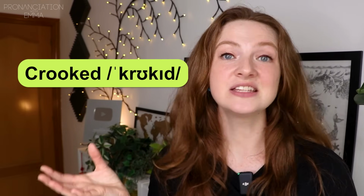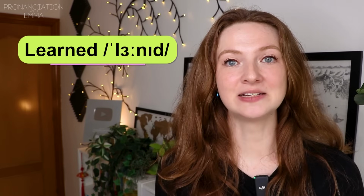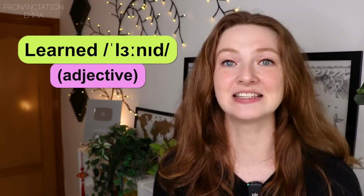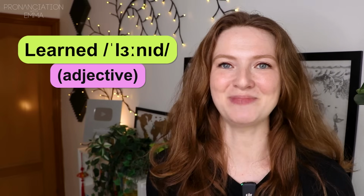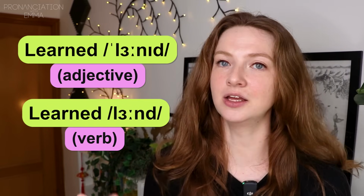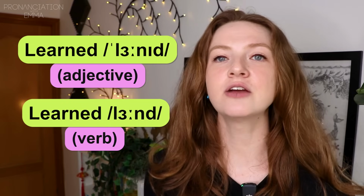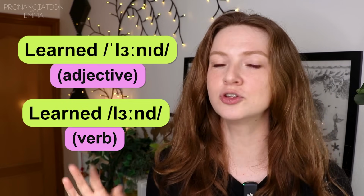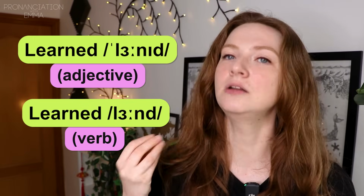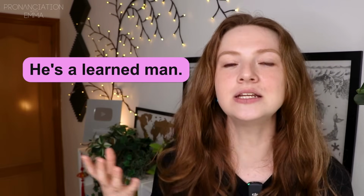The picture is crooked. Learned. Now you may be thinking, hold on Emma, I know this one. This is a trick. This is learned. That depends. If you're talking about the verb, learned. He learned something new. However, if you're using this as an adjective to talk about someone who is wise and very knowledgeable, then learned. He's a learned man.